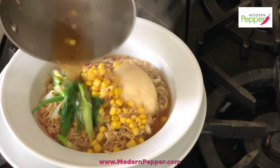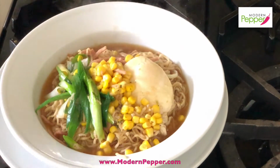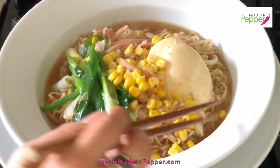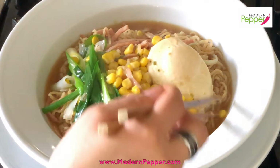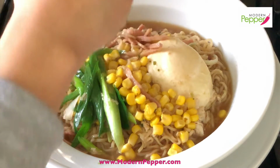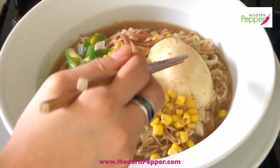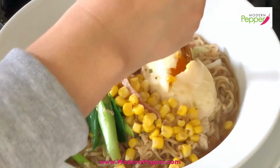Ooh, look at that. Yum. Oh, yum, look at that. I mean, doesn't this look great for instant noodles that cost like less than $1 or $1.25 for a packet of Ichiban noodles? All right, so here is a little treat for you. I'm gonna open my egg and let you see the beautiful colors. Look at that.